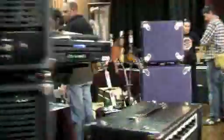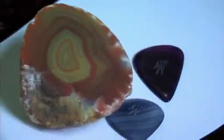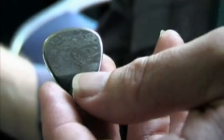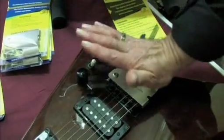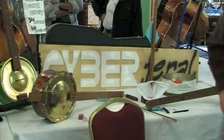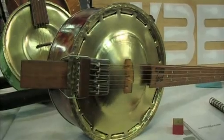Also on display were some very unique and unusual products. Picks made from agate and meteorites. Martin Ward showed us his innovative design for a tremolo system. And most unusual, guitars made from recycled materials.